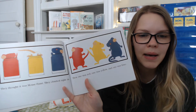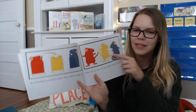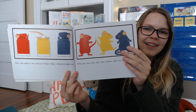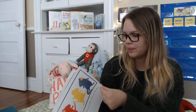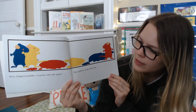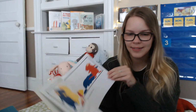They thought it was mouse paint. They climbed right in. What happened to the mice? They climbed in the paint and what happened? They turned a different color. Then one was red, one was yellow, and one was blue. They dripped puddles of paint on the paper. The puddles looked like fun.